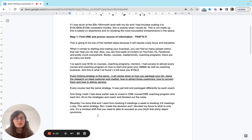And then I went back to it using this simple strategy. I blocked out the noise and I was simply sticking to this one thing that I've learned: the principles of how to do appointment setting. And look, I was able to book, and still am able to book, 3, even 4, even 6 meetings a day by using these principles, this one strategy.